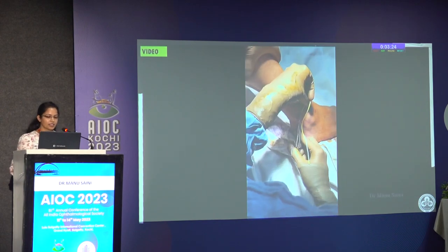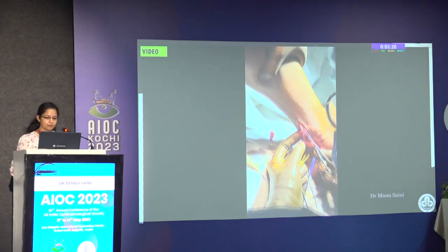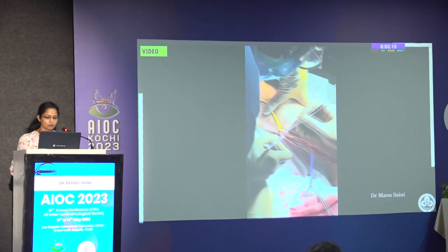Sural nerve was harvested 2 cm posterior and proximal to the lateral malleolus. It was dissected upward and the desired length was cut.